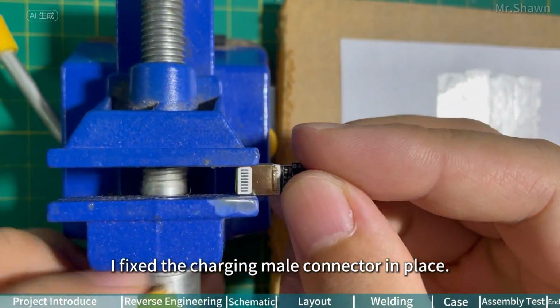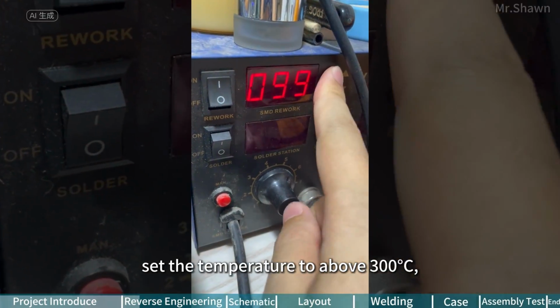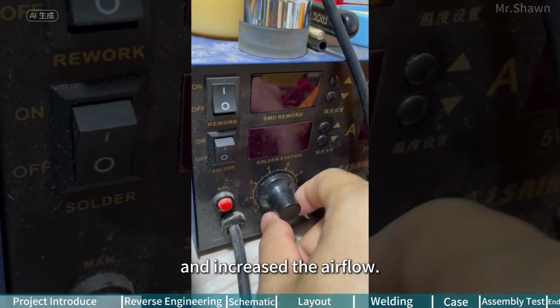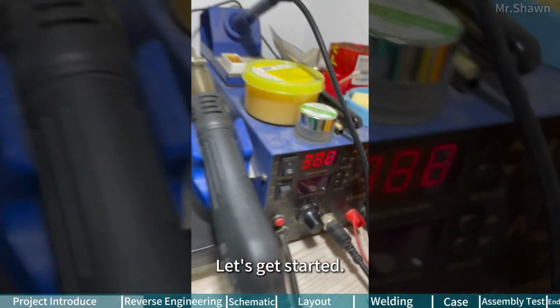I fixed the male charging connector in place. I turned on the heat gun, set the temperature to above 300 Celsius, and increased the airflow. Let's get started.